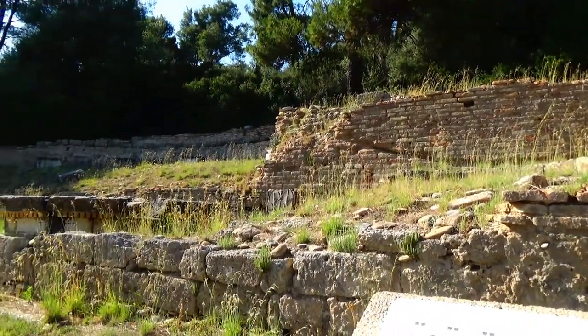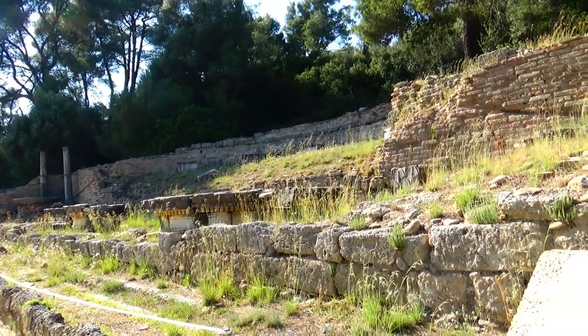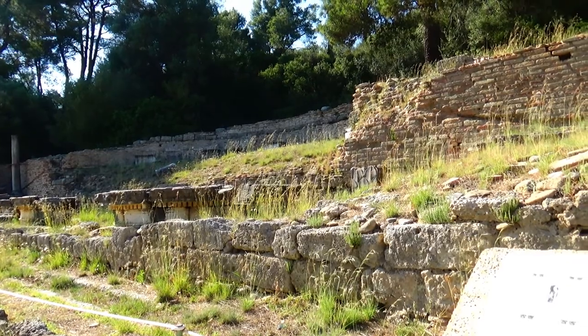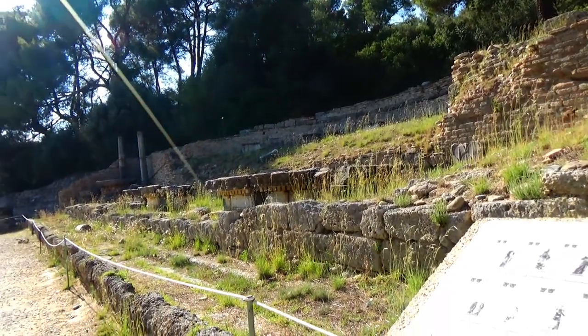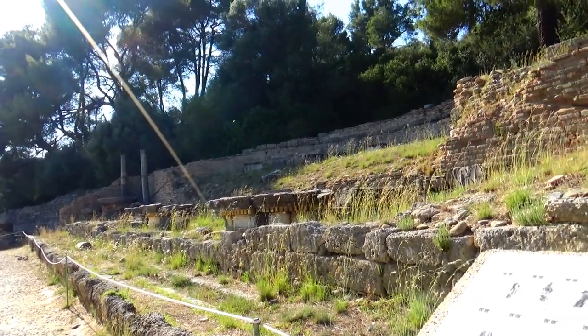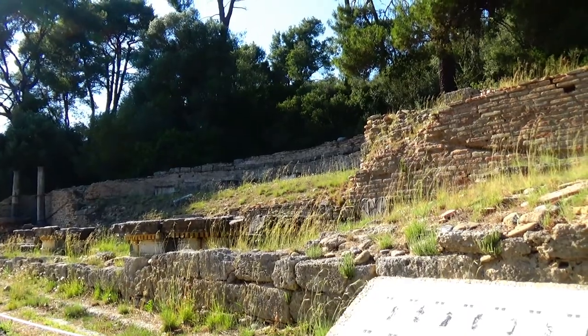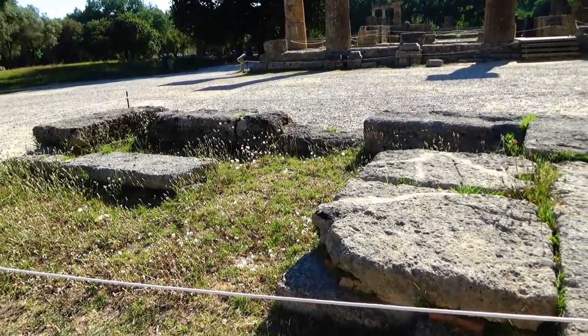Okay guys, so this here is apparently a monumental fountain. It was an aqueduct donated by Herodes Atticus and his wife Regilla to the sanctuary. It's pretty big. And there were apparently a ton of statues of the emperors and members of their family. Pretty big.